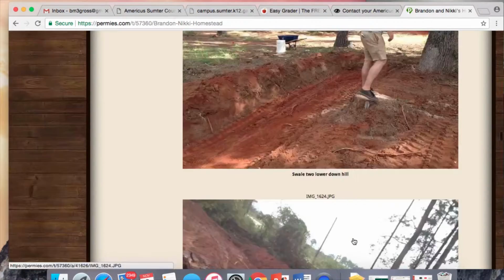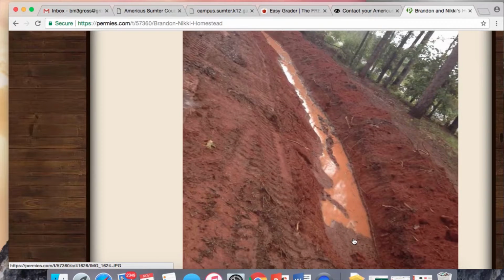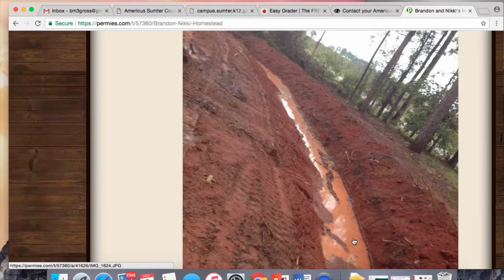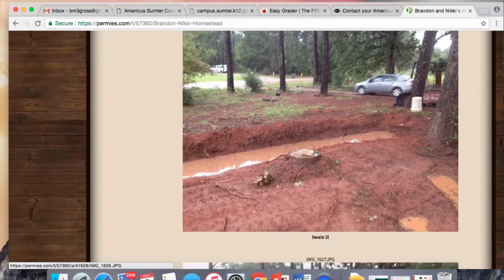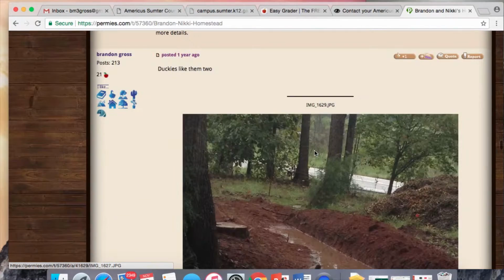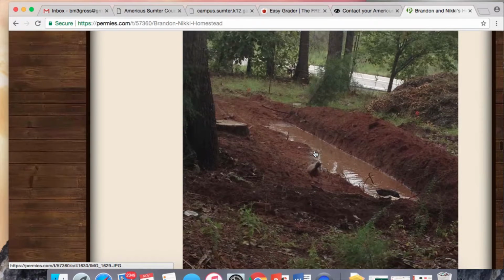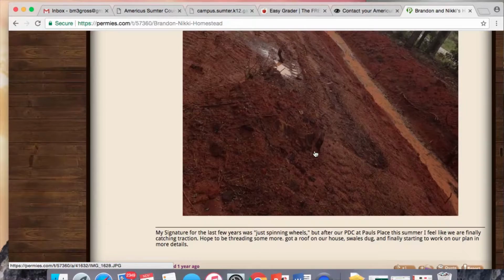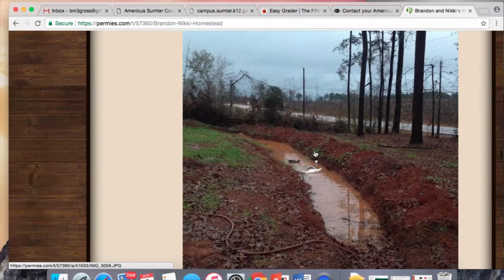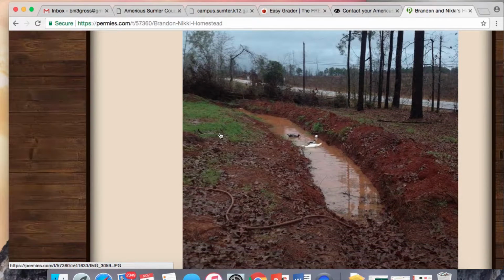Playing around after it was done. After the first rain, before we got anything planted or anything really. Well, I did throw out some seeds. Clover, crimson clover, I think. The ducks loving on the swales. A good bit later, clover all sprouting up, another good rain.